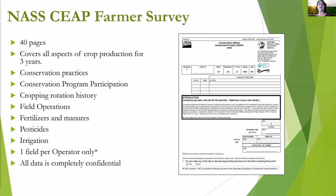The survey covers all aspects of crop production for a 3-year snapshot. Like I said, we get information about their conservation practices, the conservation programs that they participate in, cropping rotation history, the day-to-day field operations, including planting date, harvest date, tillage practices that they use and when they do those, as well as fertilizer and manure application rates and timing. We also get the same information for pesticides, and for irrigation, we do not get daily application, but we do try to get annual application data because we use the auto irrigation function in APEX to model the irrigation part.